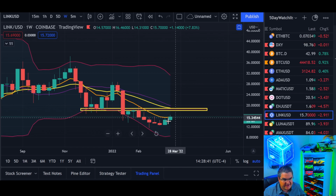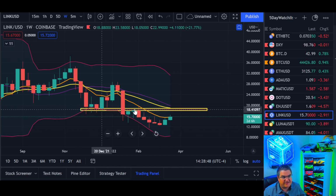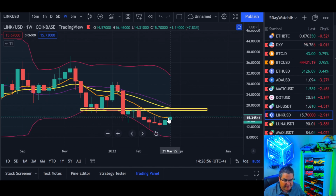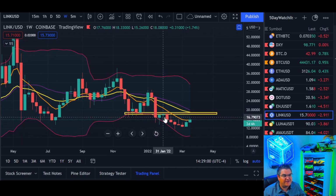The 21-week EMA, the 8-week EMA, major resistance because we held it as support for over a month right here. We fell below it with a nasty devil candle, and then we hit our head going back up and then back down. Okay, so not all hope is lost. I think we're in a little despair mode right now.